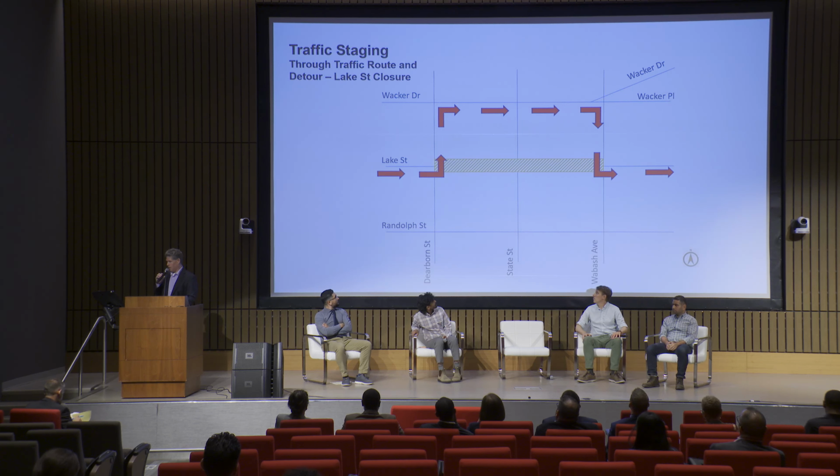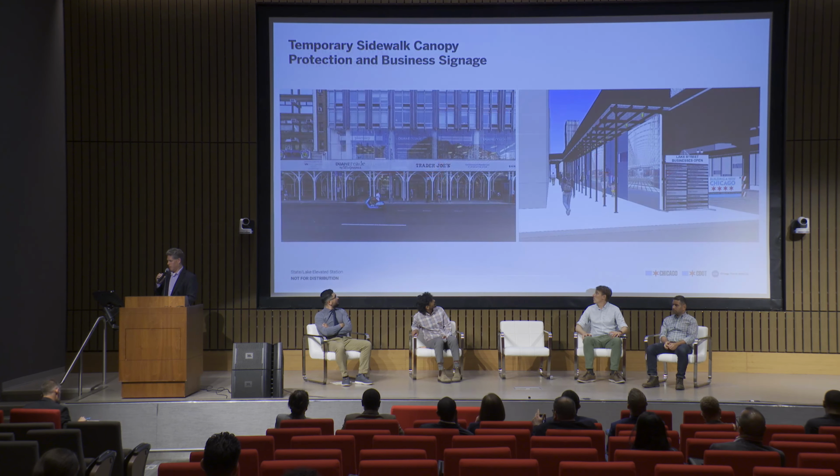This is what the detour will look like. Similar to what was done when Washington Wabash was built, there will be decorative canopies over the sidewalk to protect pedestrians on Lake Street. You can see here a photo of an installation. We think it's an opportunity to do something maybe exciting, a little bit unusual for the city in terms of how scaffolds are built. So you can see here a photo of one option of what will be allowed.